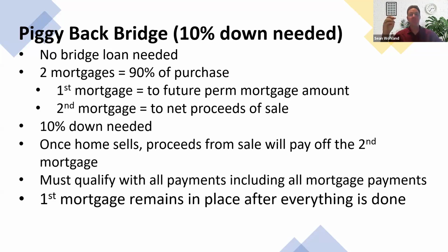Now, once that home sells over here, they're going to use the net proceeds to pay off the second mortgage. So when we do the purchase, it's just going to be a traditional purchase. We'll do maybe a first at 60% of the purchase price, a second at 30% of the purchase price. So that's 90% of the purchase is financed. And then they'll have their own 10% down. Then when their home sells, they can go ahead and pay off that second mortgage and be left with a final mortgage in place at the lower loan amount.